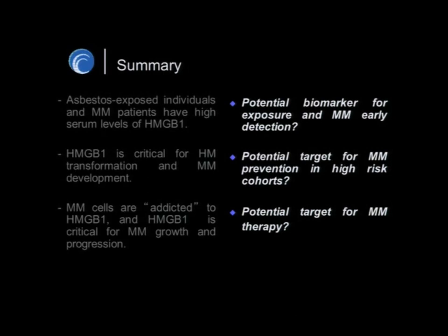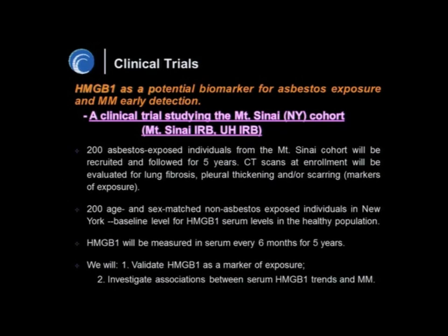And last, we also think that since mesothelial cells need HMGB1 to grow and to progress, it can be a potential target for mesothelioma therapy. So here, I will just spend some time to explain some of the clinical trials we are going to conduct very soon. Hopefully, we'll start in April this year. And Dr. Andy Todd is helping us to pull this clinical trial together.